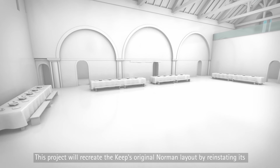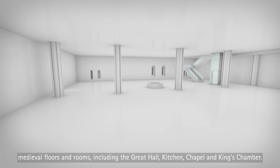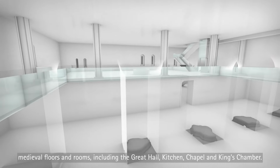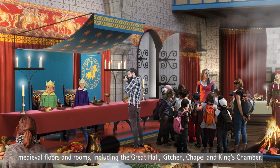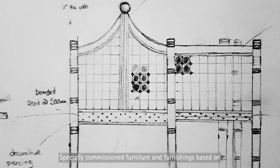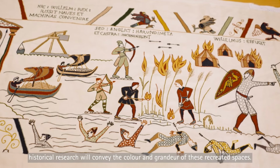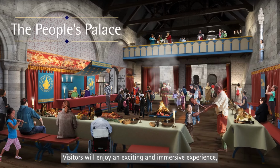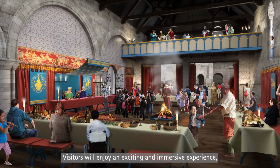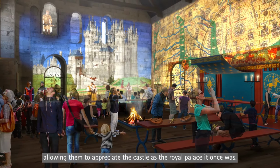This project will recreate the keep's original Norman layout by reinstating its medieval floors and rooms, including the Great Hall, kitchen, chapel and King's Chamber. Specially commissioned furniture and furnishings based on historical research will convey the colour and grandeur of these recreated spaces. Visitors will enjoy an exciting and immersive experience, allowing them to appreciate the castle as the royal palace it once was.